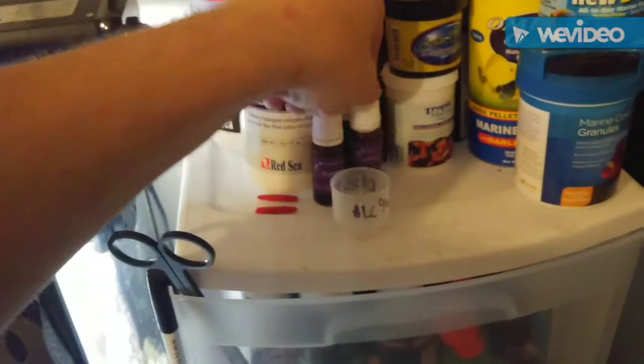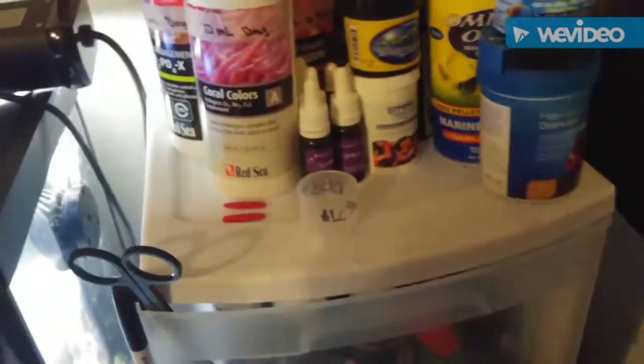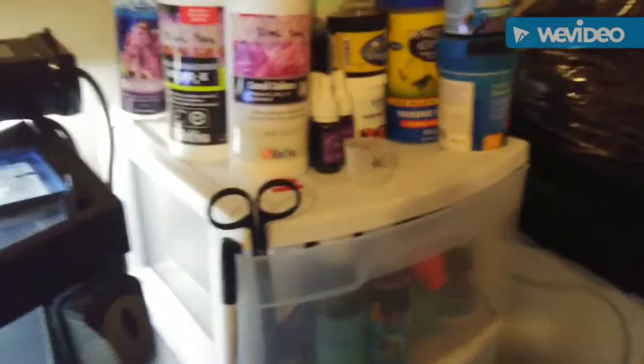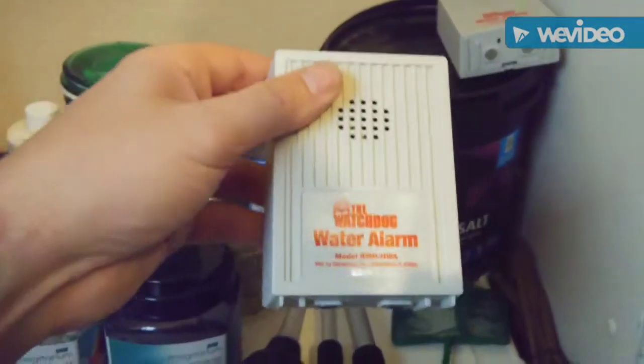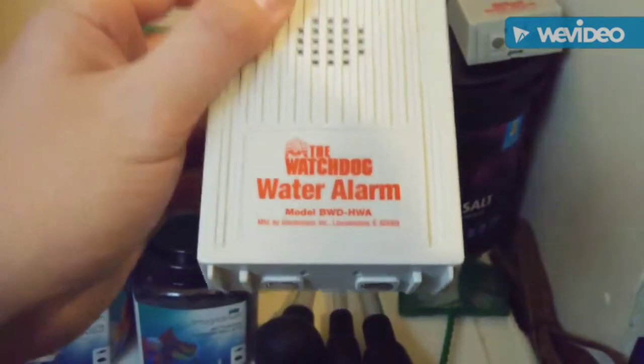Some of this is just food. I got coral food. I got additives for the coral. These are like amino acids and stuff like that that help the corals. So that's all saltwater stuff. In this tower is a mix of extra saltwater and freshwater stuff. And then down over here, I have some more saltwater stuff. I have my salt. I have these, which I believe I bought at Lowe's or Home Depot.